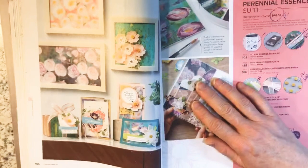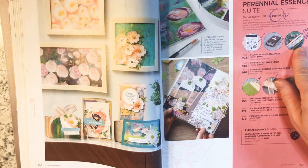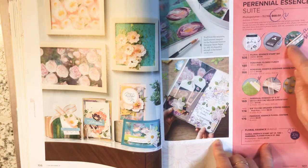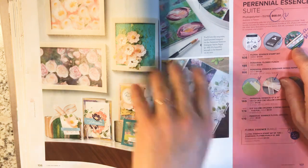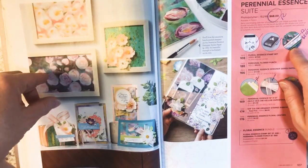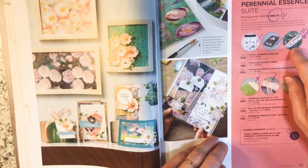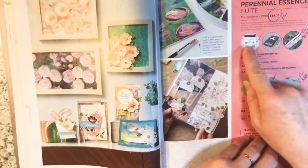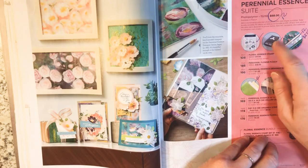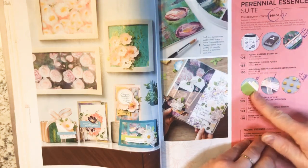The Perennial Essence, and I've already featured this paper on my Facebook page. But this paper is absolutely gorgeous. You can pretty much do anything with this paper that you want to. You can make scrapbooks, you can do wall art or home decor and cards with it, and it just looks stunning, I think. But it's on sale for $8.05 right now. The stamp set and the punch and the ribbon will still be available in the next catalog, but everything else is retiring.